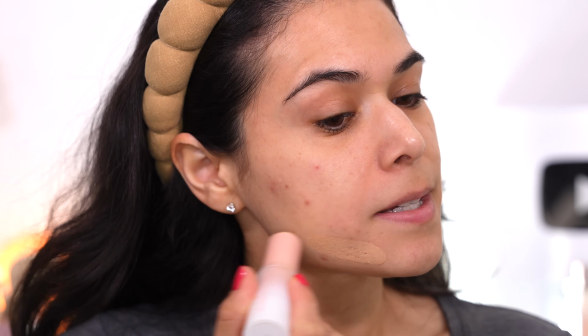This foundation is supposed to have a creamy, blendable formula with a soft, natural matte finish. It's oil-free, cruelty-free, and vegan, and the brand specifically says this is perfect for light, effortless looks, but there are no actual claims in terms of wear time or coverage. Let's give it a shot.